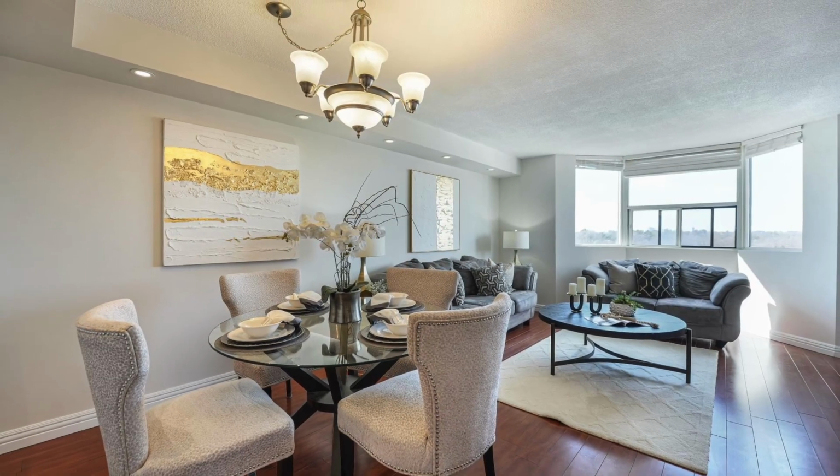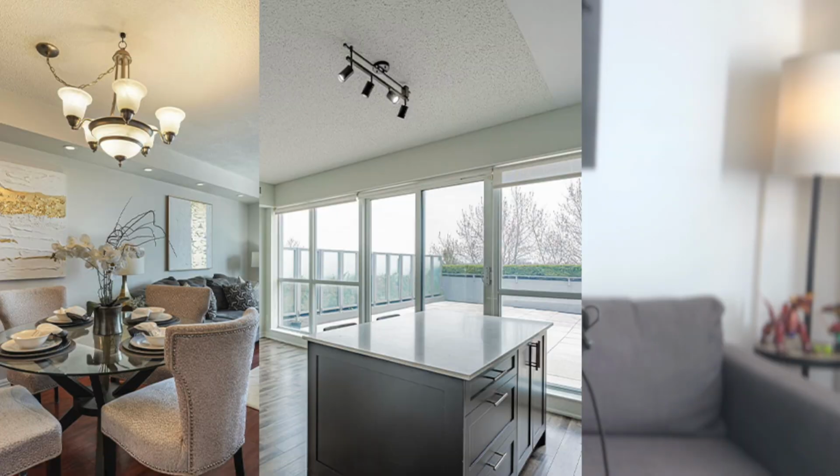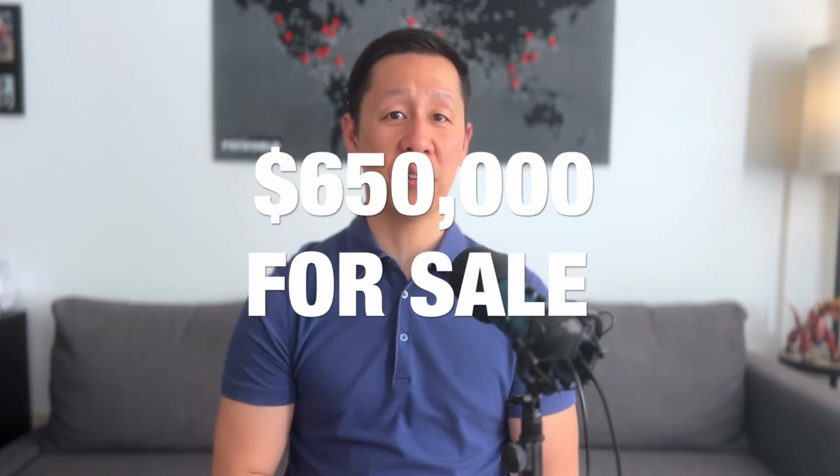This condo unit has just under 1,100 square feet of living space. There are 3 bedrooms and 2 bathrooms. Monthly condo fees are almost $1,000 a month. Property taxes are $2,200 a year, lower than the 2 units that we just looked at that are both bigger. All 3 of these condos are different from each other, yet they're all for sale for $650,000.